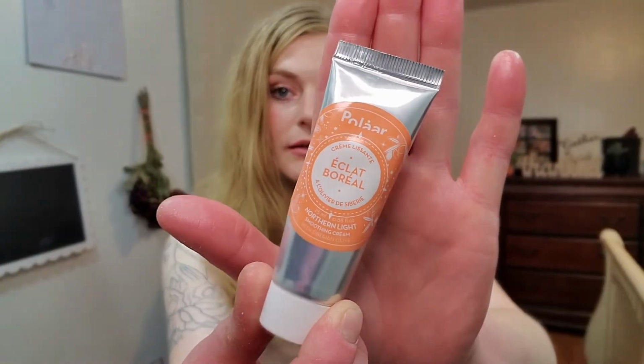The last product I have is by Polar. It's called the Northern Light Smoothing Fluid. That is what the packaging looks like. It is a nice squeezy tube.